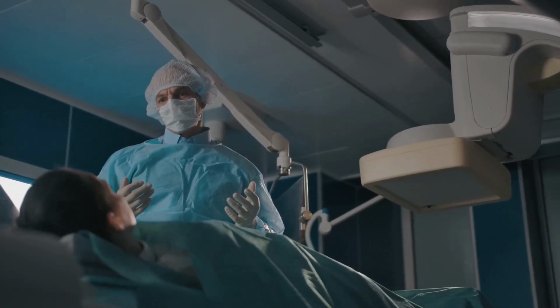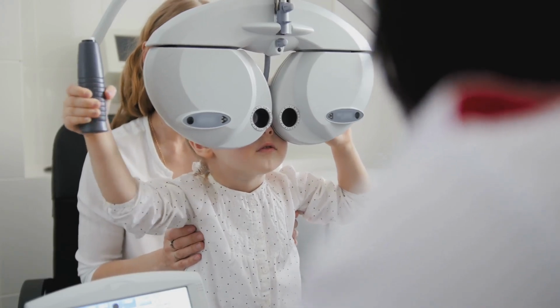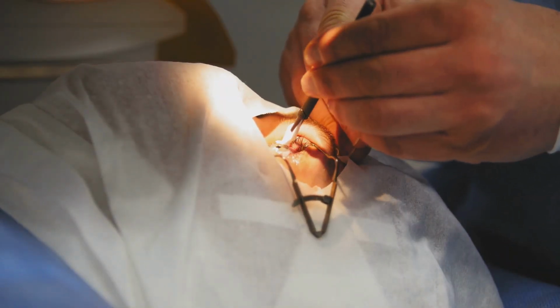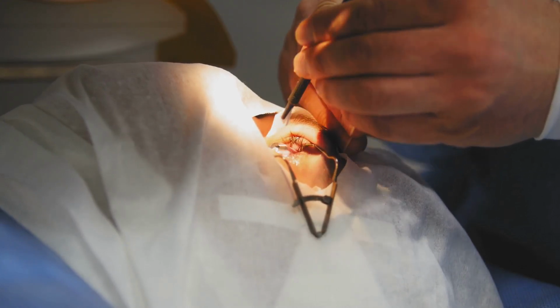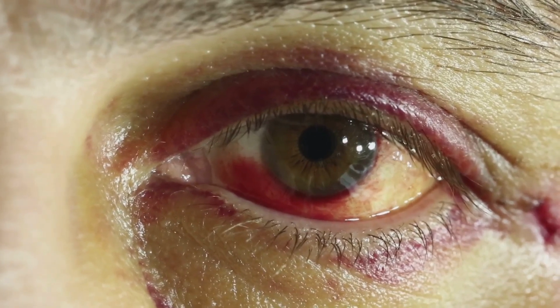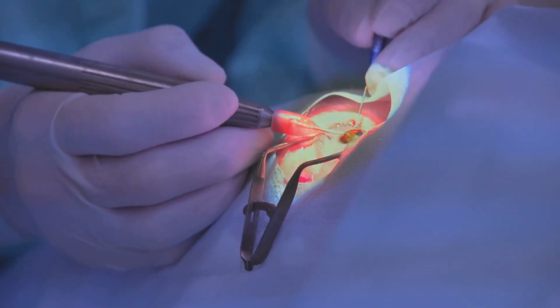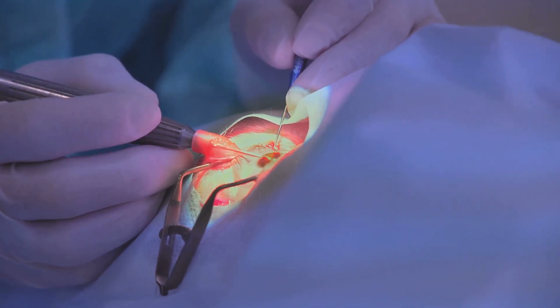While OOKP offers a life-changing solution for some, it's not a universal remedy for all types of blindness. This procedure is specifically designed for individuals suffering from severe corneal blindness, a condition where the cornea, the transparent outer layer of the eye, becomes damaged or opaque, preventing light from reaching the retina. Common causes of corneal blindness include chemical burns, severe infections, certain autoimmune diseases, and genetic disorders. In these cases, traditional corneal transplants often fail due to extensive damage or a high risk of rejection.